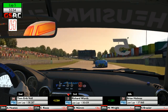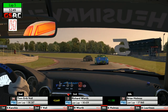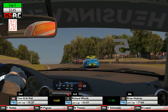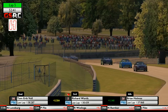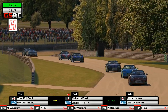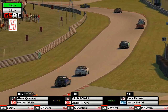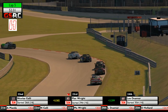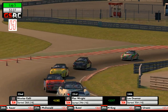Almost 1.5 seconds back to Brian Holmes, who's doing his very best to bring Alexander Lawrenson along with him as they race in 4th and 5th. Great battle, though, going on right down the field. Billy Bob Wright in position 19, plus 9 so far in this race, has Pavel Herman, who started at the back, now up into 21st. At Sushi Maeda, Nicola Gali, and also Max Wright in that big group that we're seeing, this train of 5 behind Gianni Quintelier as well, just in front of that.